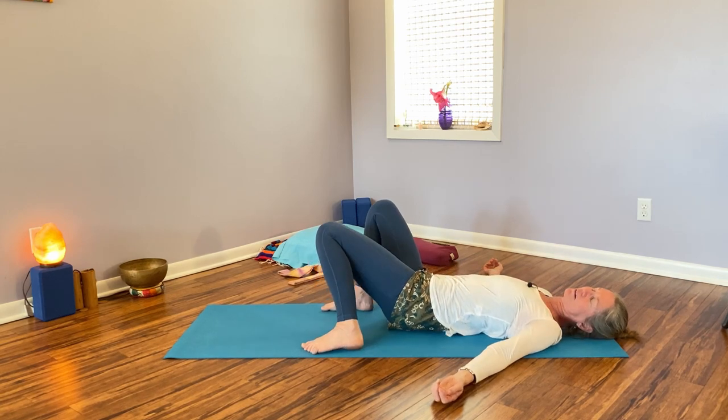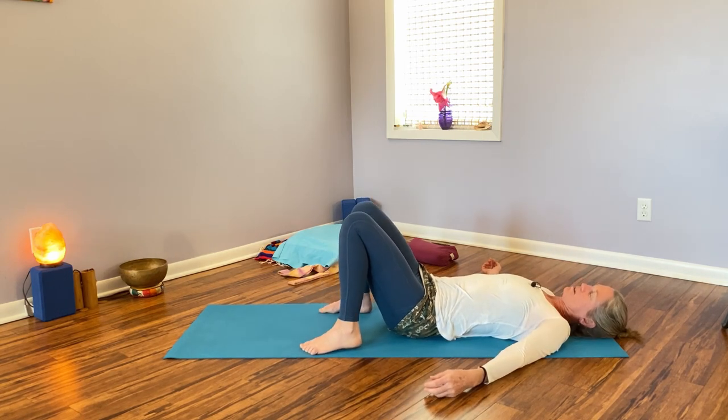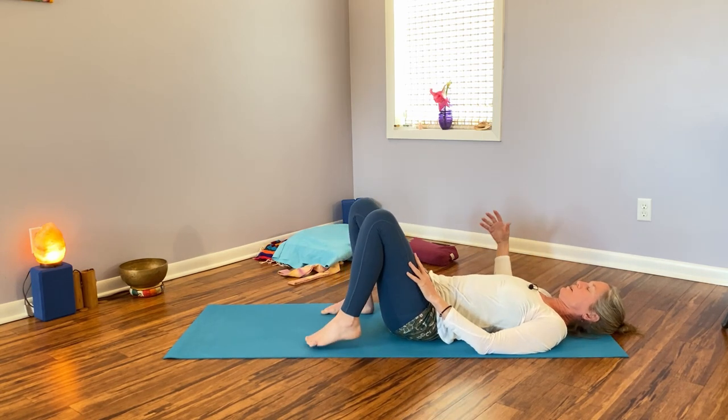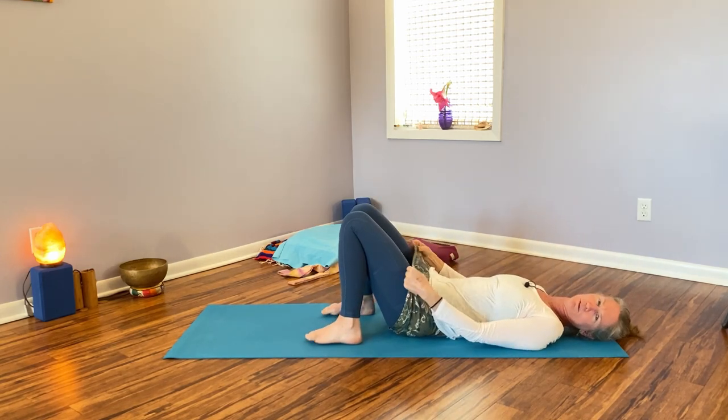And slow, complete release. Roll your shoulders around. And then we can do the opposite side. Remember, in between, you can always hug your knees to your chest. I can't see you. You can do whatever you want.